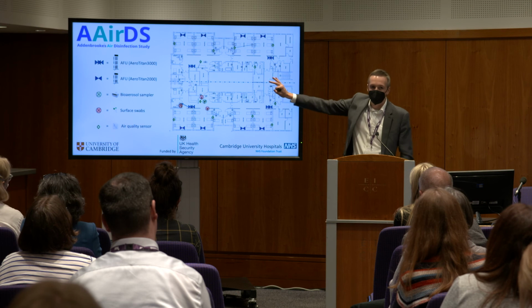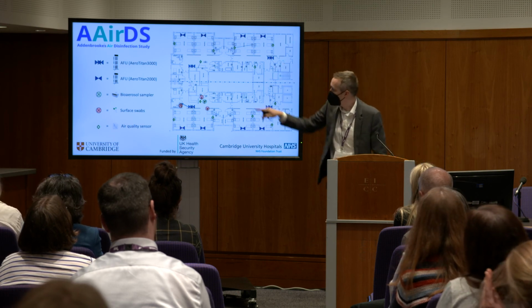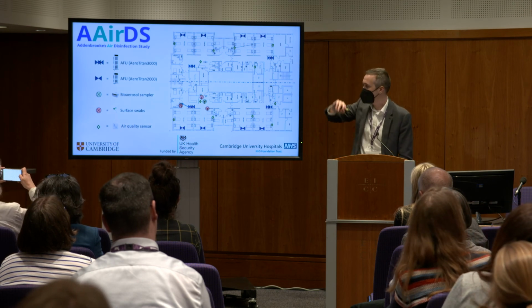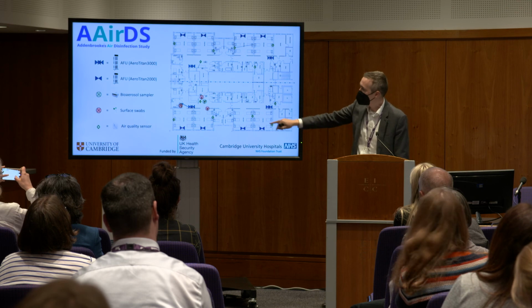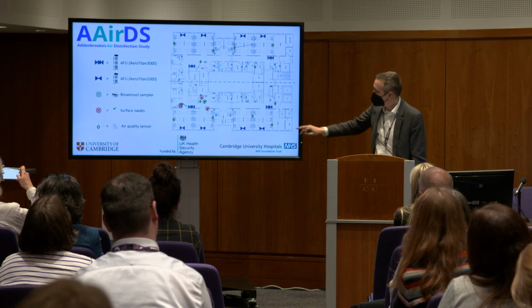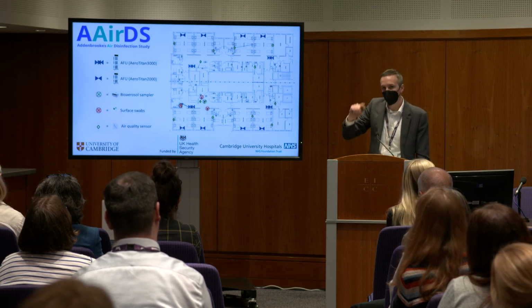This is what the study is. The big blue ones are the tall Aerotitan 3000s. I don't think Darren's brought those, but the smaller ones in the bays, the two-tier units, are the Aerotitan 2000s. And then scattered through the ward, we've got all of those little boxes, those sensors looking at the environment.